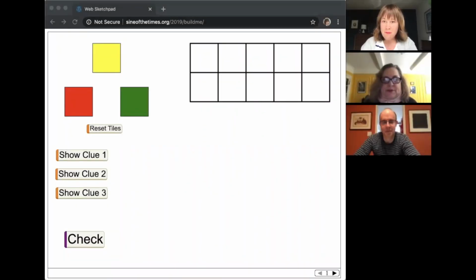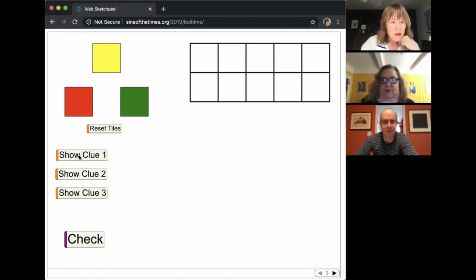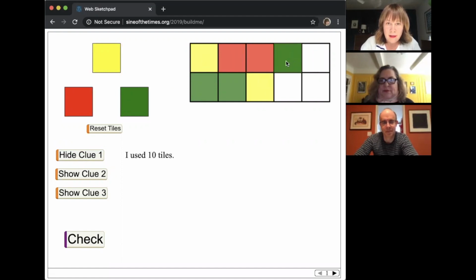Let's play the game Build Me. So I'm going to start by showing the first clue. The first clue says I use 10 tiles. So I'm going to pull over 10 tiles. Here's 1, 2, 3, 4, 5, 6. And I'm going to put more green because I like green at the end. 7, 8, 9, 10. That must be it. Check.